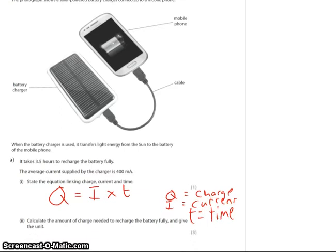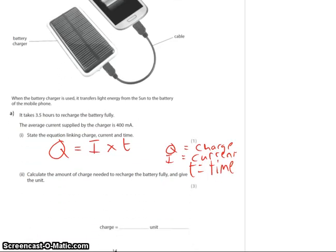Now we've then got to use this equation to calculate the amount of charge needed to recharge the battery fully. Okay, it says it takes 3.5 hours to charge it with an average current of 400 milliamps. Now the first thing we need to look at is units here. Milliamps, it needs to be in amps. Hours, it needs to be in seconds.